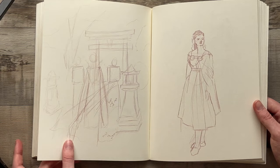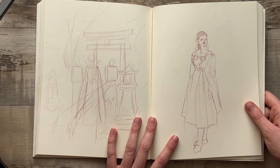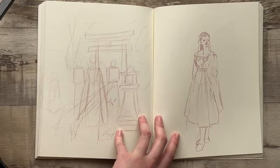So the next few pages are some commissioned pieces that I did. Back in 2021, I basically just took whatever commissions I could get my hands on because I was trying to make a career out of art, and obviously, to do that, you have to take commissions, so I took whatever I could. These are concept sketches, character sketches, studies.